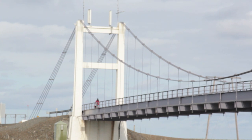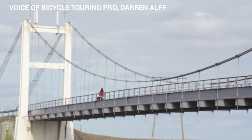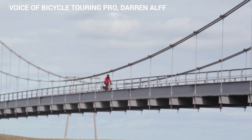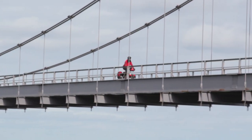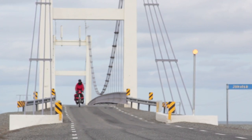I wanted a bicycle that could go anywhere and do anything. That could be ridden on paved streets, dirt roads, and rocky off-road terrain. That looked good and could be customized to my specific needs. That could carry all the belongings required to survive on the road for weeks or months at a time.